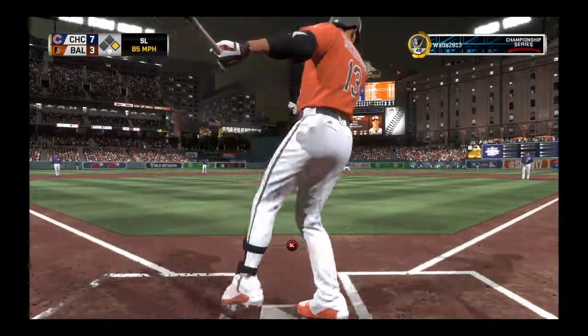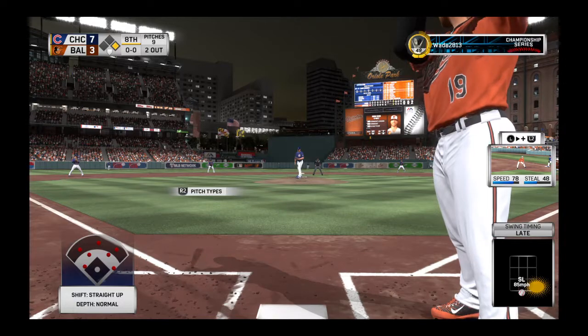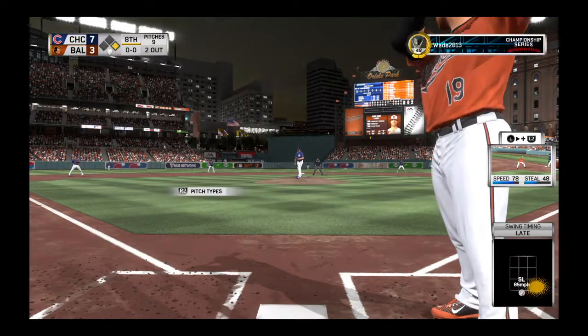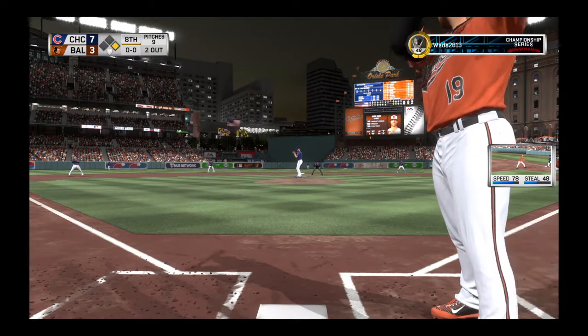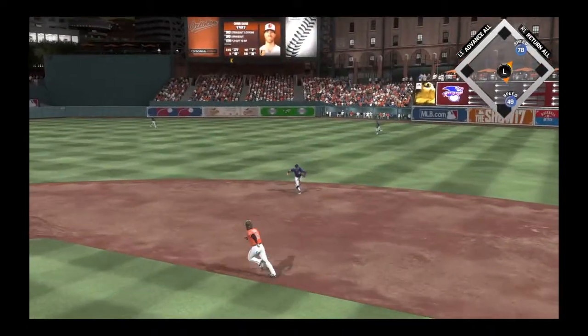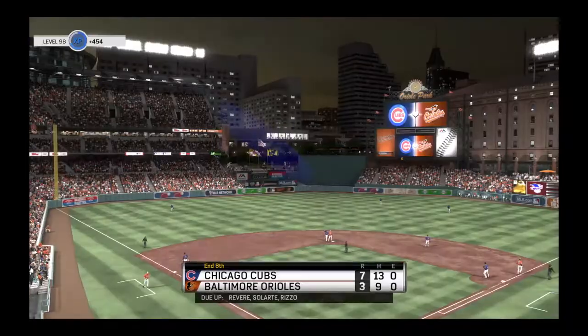And he can only battle for so long as he's finally set down here after an 8-pitch at bat. First baseman number 19. Here's Chris Davis now. Ready to deliver. Here's the first pitch. Hard hit ball to second. And eight innings have come and gone now as the inning is over.